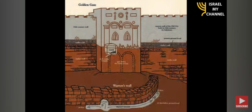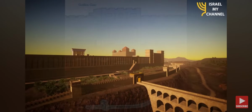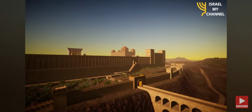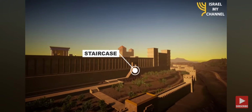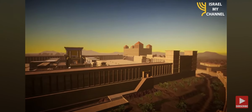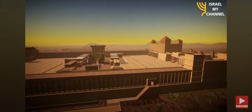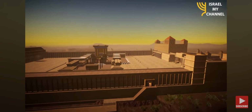Today you can't see what is under this Golden Gate, but in 1969, Dr. James Fleming, an archaeologist, dug into the Golden Gate and found an arch underneath it. Here's my reconstruction of the Second Temple and the Golden Gate. Do you see a staircase on my model? This is the staircase that Dr. James Fleming found under the modern Golden Gate.